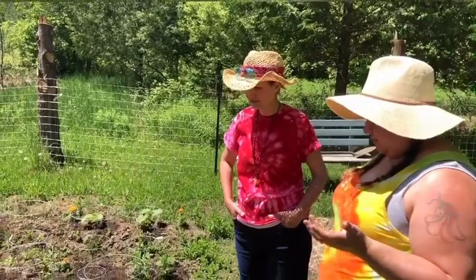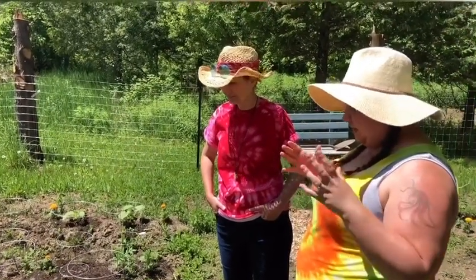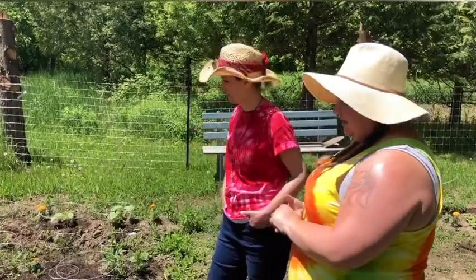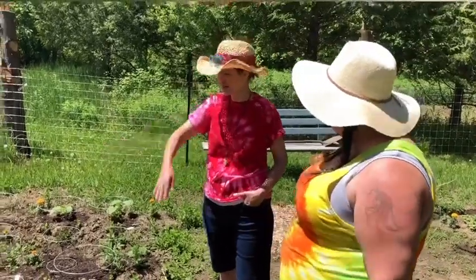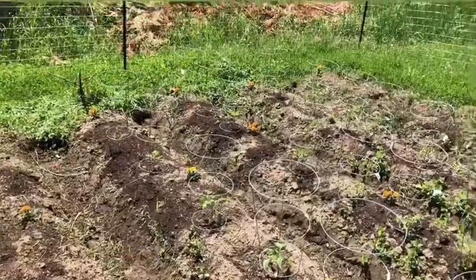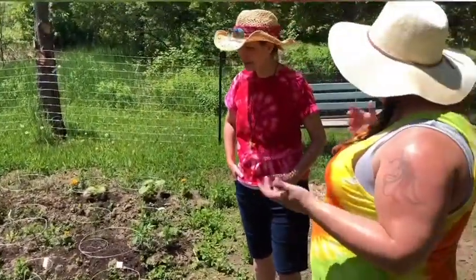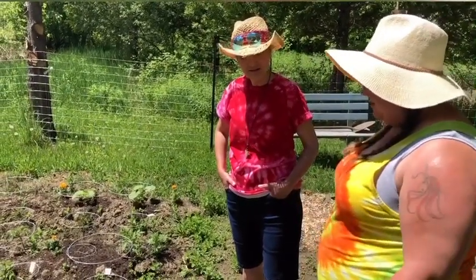Now, tomatoes and cucumbers in the same bed do not like each other. But there's a division here, so they're not too bad. Tomatoes are really good pest control for other plants like squash, just because they're so strong smelling. I had no idea. Oh, that's amazing.